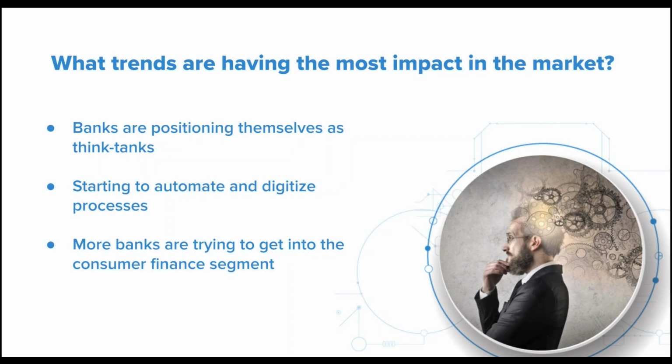And another trend I also see in the market is that more of the banks are also trying to get into the consumer finance segment of the market. It's traditionally been viewed as risky because one of the main challenges that the banks have is identifying customers, especially across multiple organizations. And one of the things that we've seen happen recently, especially in the Nigerian market, is the introduction of a biometric verification number, which is called a BVN here in Nigeria.